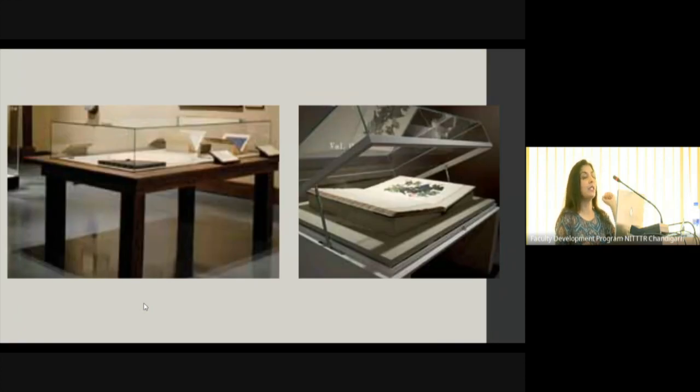Let's see. These are some examples. These pictures are from museums abroad. In India, we still don't have them. We have just started manufacturing. I told you that we've done just one Dev Samaj museum that we have preserved with these special cases. This is the first time that we are creating and fabricating them.